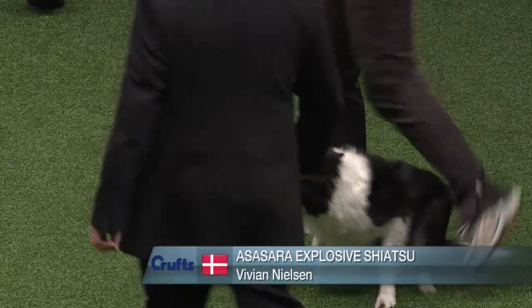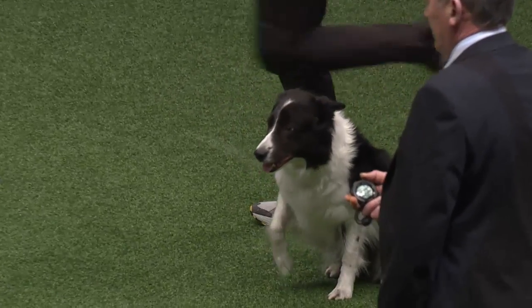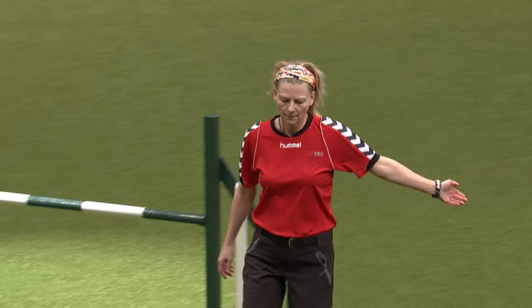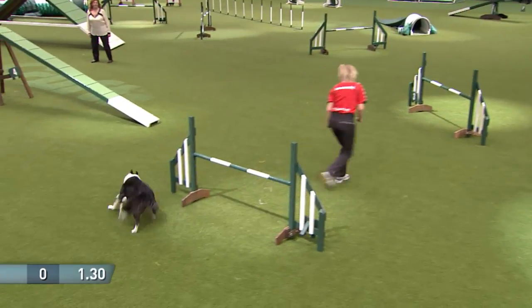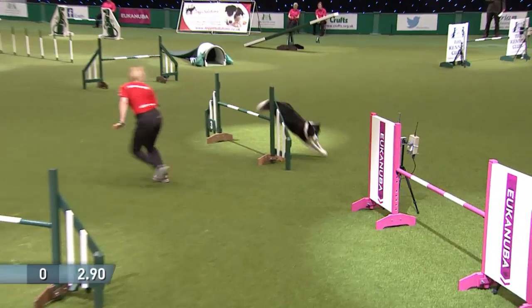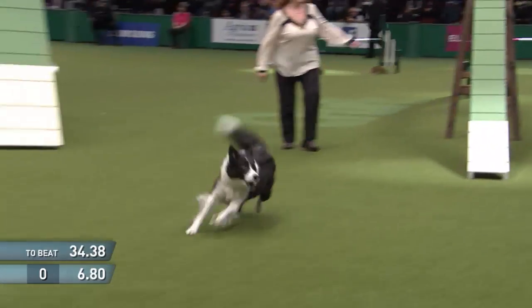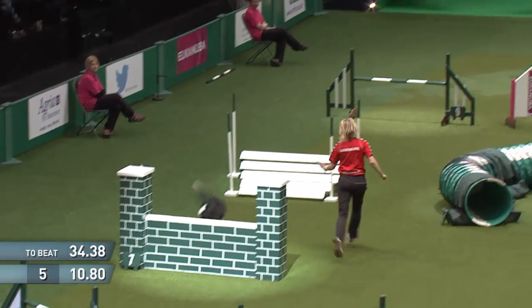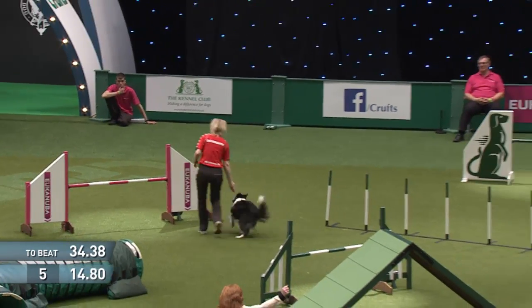Now, this next dog was eliminated this morning, so they can't win the overall competition, but they can win this one. This is Vivian Nielsen with Shatsu. This is a 5-year-old Border Collie bitch. And this dog is a Nordic, Danish, Swedish, Finnish, Norwegian champion. And they come from Denmark. Just steady down on the end of the dog walk. They're going to come now onto this fast section, and then they've got a sharp turn to the right at the end. Oh, very wide, all too wide.